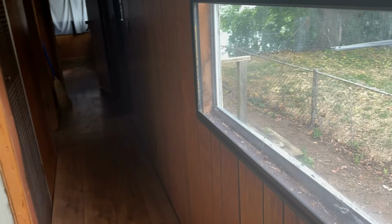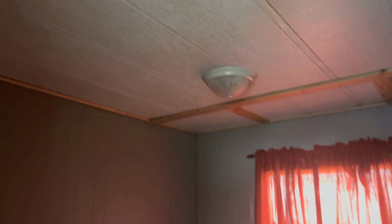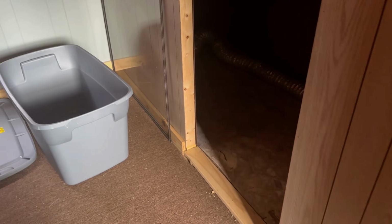I'm super excited. I have been wanting this trailer for a long time. It's the windows about it. I love those windows, those ceiling to floor windows. I first saw them in Gypsy Love's trailer. That's my favorite thing about her trailer. She's got those gorgeous windows. I just love everything she does with the trailer. But anyway, that's when I first saw it, and that's why I've been wanting one for so long. So when this popped up, I was like, oh my gosh, gotta have it.